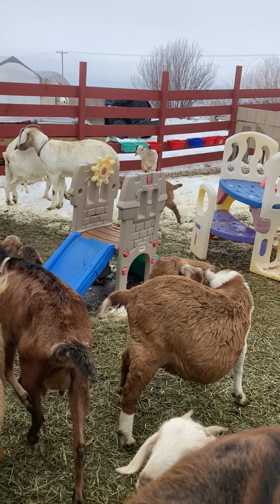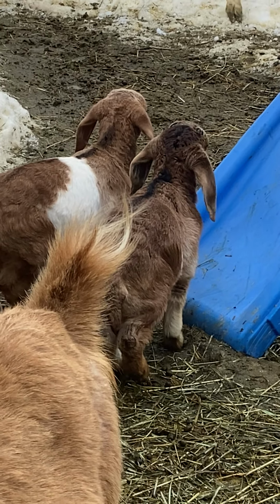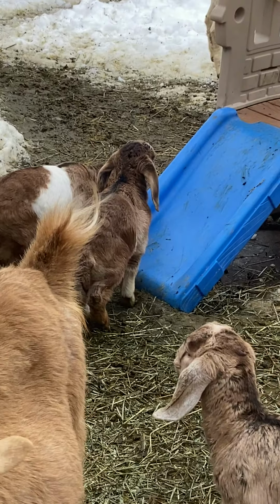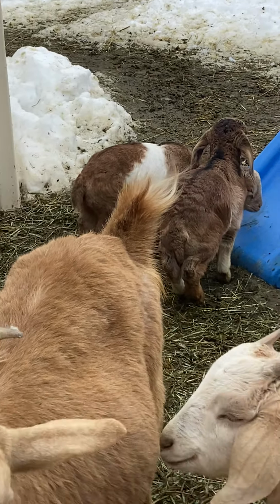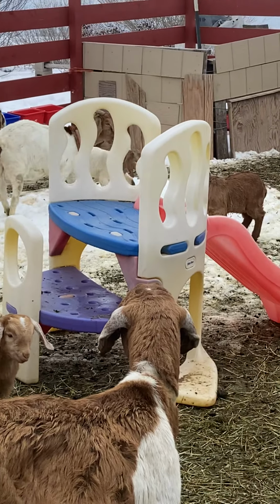Sometimes it's hard when I put some of them in the barn, especially these little twins, because they're absolutely the smallest that we have right now. They were kind of teensy at birth, and they are Mia's. Where's Mia? No, Mia's over there. They are her kids.